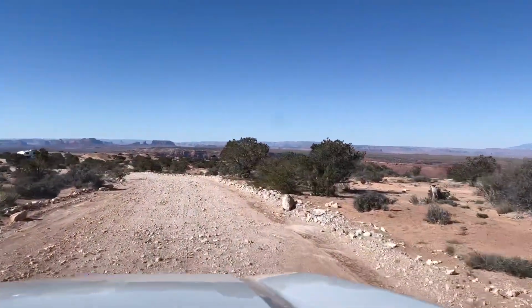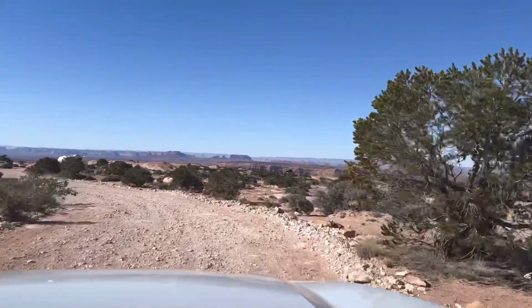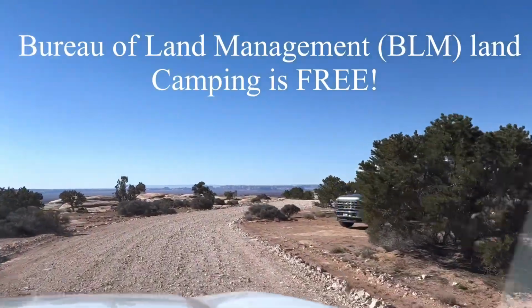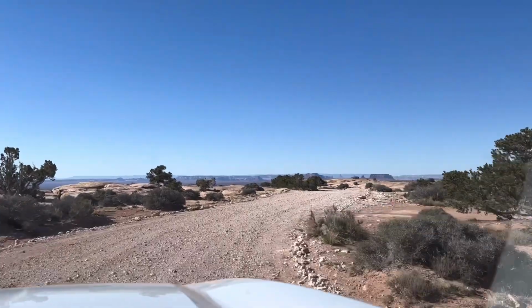The roads are in pretty good shape. Looks like they do maintain them. You just have to be careful if it rains or snows. People do camp up here, so if you have a camper or a van that sleeps people.